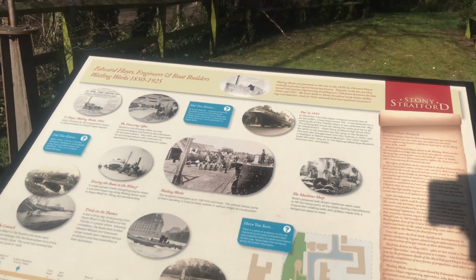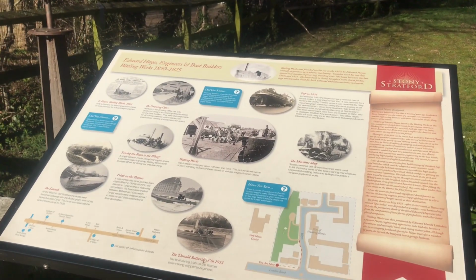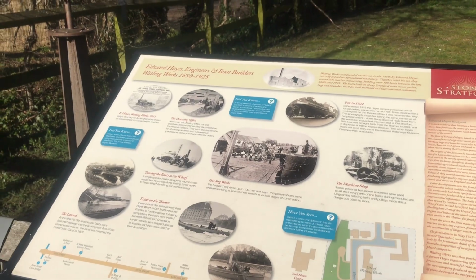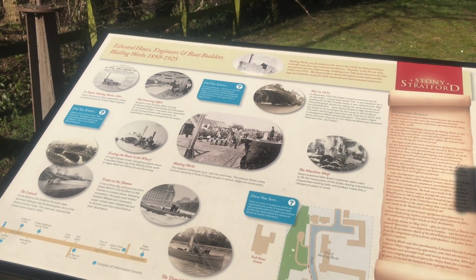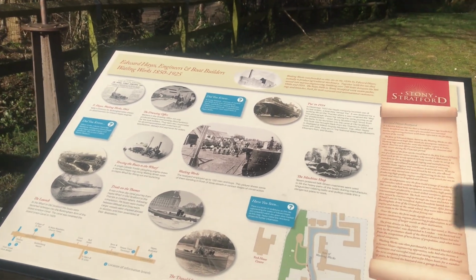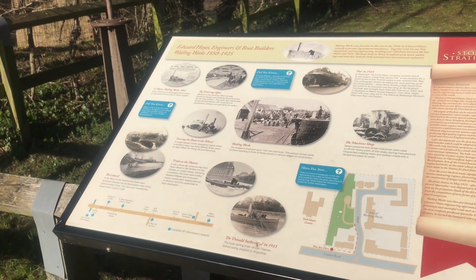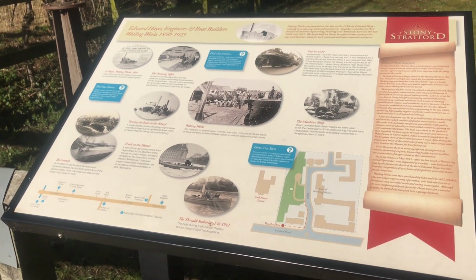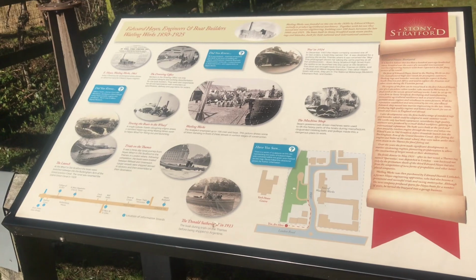Well, we're here at Hayes, which is a little cul-de-sac of apartments with a very unusual tale. Edward Hayes engineers and boat builders were here from 1850 to 1925. You couldn't get much farther away from the sea, but they built small, powerful boats. It developed from a small foundry making agricultural equipment and developed into this business that employed 80 people. When the Sun took over, they were building tugs, river boats, ocean-going vessels, river launches, and they were sold as far afield as the Russian and Japanese navies.